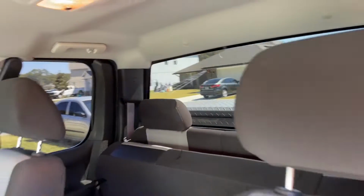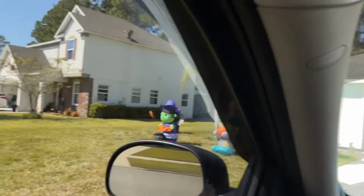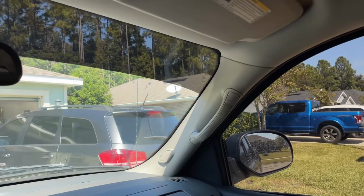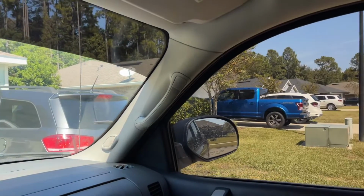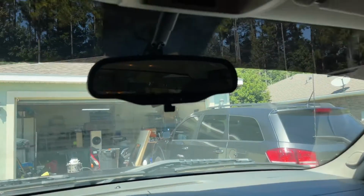Super dark in here. I don't think you can really tell in the video, but sun's beating right now. I mean, the sun is out full force, and it's way cooler in here than it would be. So worth it to buy tint, guys. I can't stress that enough. One of the number one things I do to any vehicle I have now.